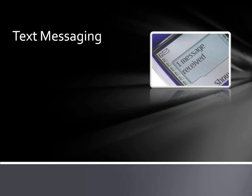It's extremely important to be absolutely sure that your consumer has opted into receiving text messages from you. A double opt-in is required by the MMA Consumer Best Practices Guidelines. And at any time, the consumer can text the word stop to you, and that's their opt-out. You can no longer send them messages.